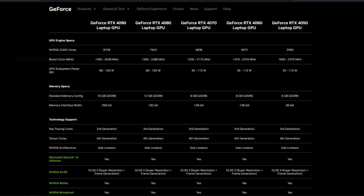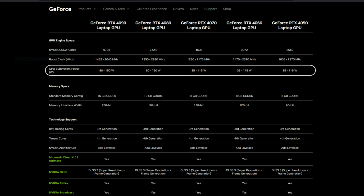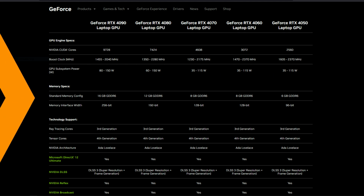One important point would be the TGP range for these Ada Lovelace GPUs based on TSMC's 4nm node. The RTX 40 series GPUs can drop to a much lower TGP, allowing them to be slotted inside thinner and smaller laptops, and being more efficient would also result in lesser performance penalty with lower TGPs. So, slimmer notebooks can still retain a good chunk of performance even with power limited GPUs, at least in theory. We do see this very much with Ryzen CPUs, remember that.